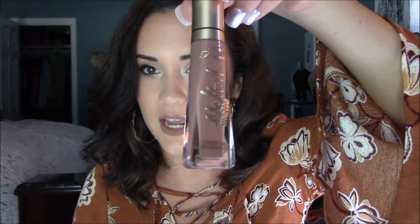And not that this has anything to do with anything, but I really, really love the shape of the bottle. I think that is so cool. And I know that's so trivial and not important at all to the way the product performs, but I just love it. So, Cool Girl Too Faced Melted Matte Liquid Lipstick. Go out and get it.